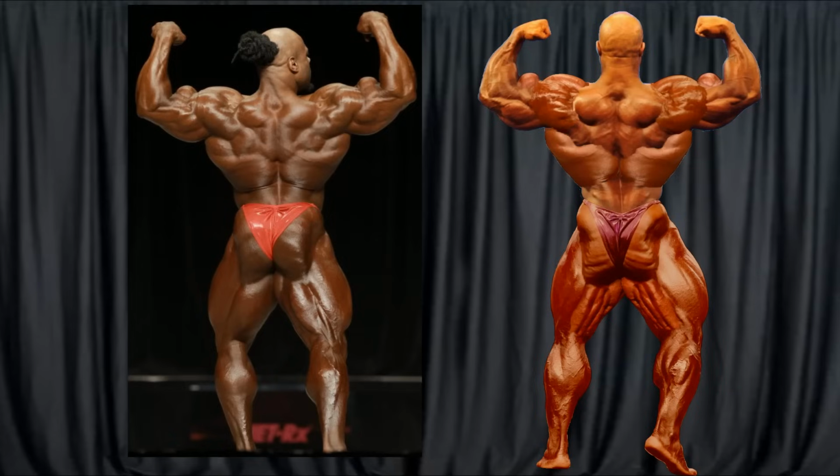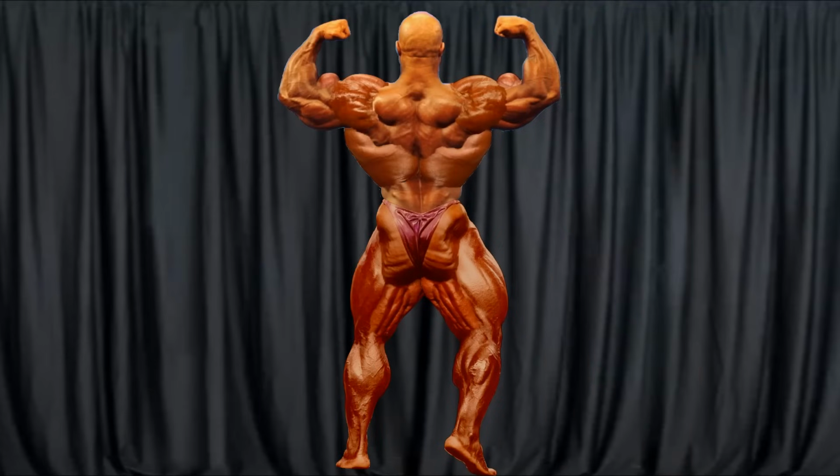Kai Green, of course. And these guys all had great shots. But you combine them, and it makes all their shots look a little passé, shall we say. In the lower half, the exact same as the rear lat spread. Don't need to reiterate. So the rear double bi, maybe my favorite so far. Rear lat was good too.